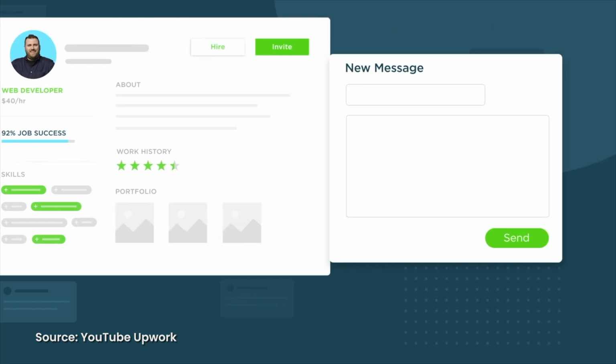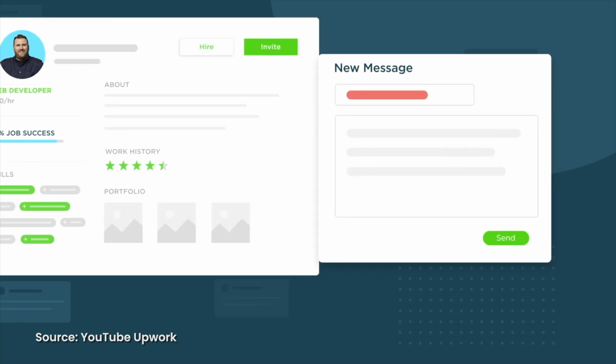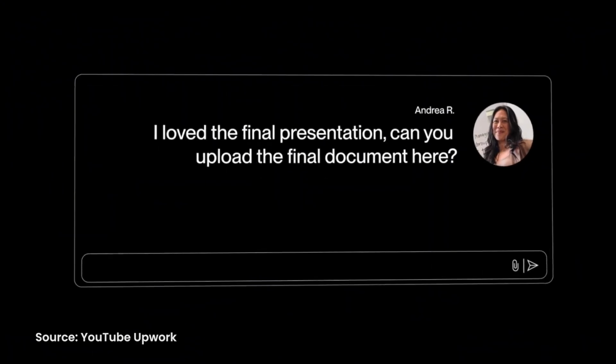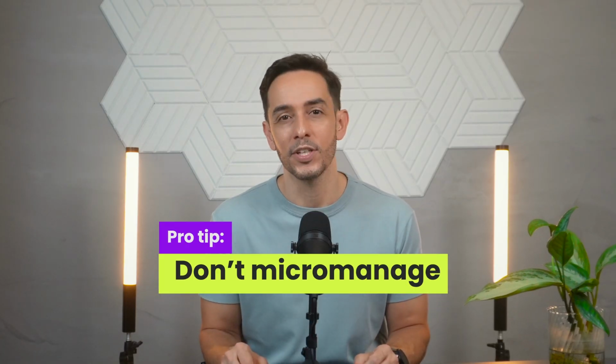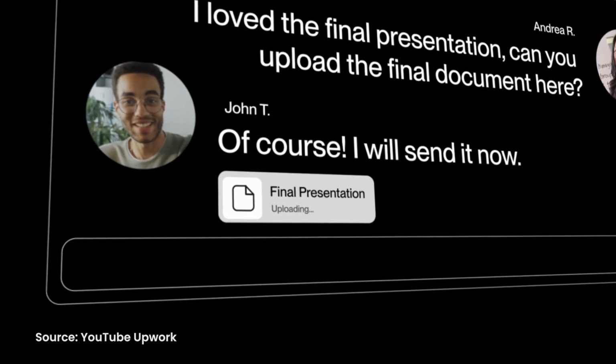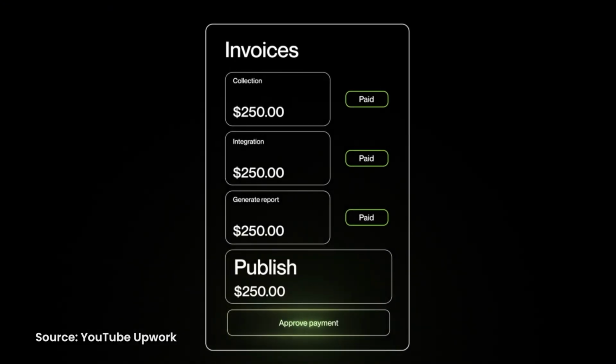Once the project begins, stay in touch with your freelancer. Upwork's messaging system makes communication easy. You can check progress, answer their questions, and give feedback. Pro tip, don't micromanage. Trust your freelancer to do what they do best, but be available for quick check-ins or clarifications. When the project is complete, review the work carefully. If you're happy, approve the delivery and release the payment. If something isn't quite right, Upwork allows you to request revisions or even open a dispute if necessary.